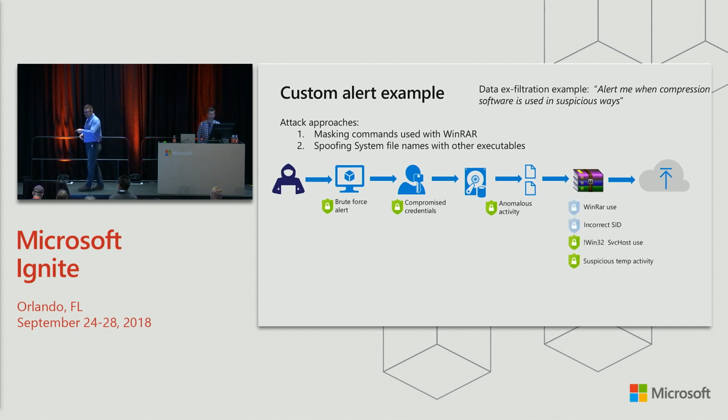Now, I've got a couple here in blue, and those are the ones that you might want to supplement from a custom alert detection. Perhaps you want to look for some compression software. Perhaps if the compression software is operating, there's certain characteristics of attacks that you want to supplement with ours. Now, we will already catch if somebody masks their activity as svchost or if they're running out of a temp directory, but you may want to add some additional capabilities. In addition, if there's some exfiltration patterns that you're concerned about, you can add to those.